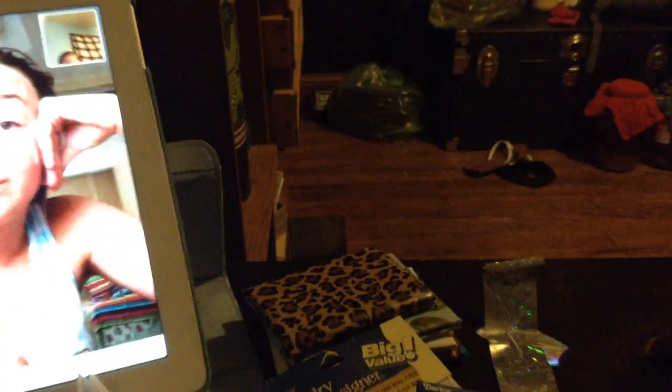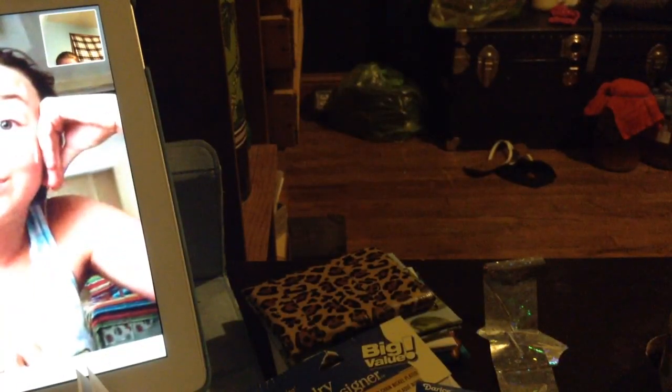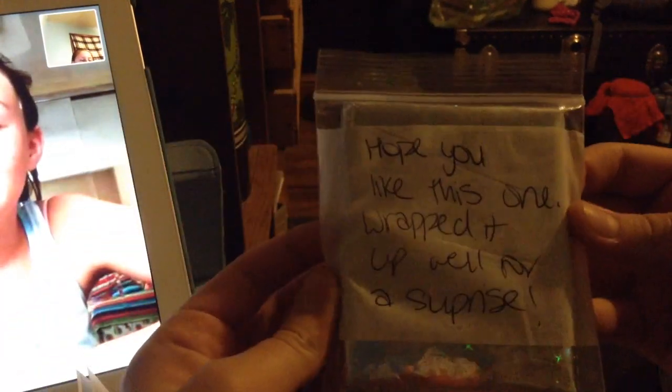And we just gave each other wall access. So now can I unpeel this? Yes. Okay. So then it says, peel here. Wait, what do you mean? And then hope you like this one. Wrapped it up well for a surprise. You have to take it out of the bag and then peel up. Okay, peel. Anyways, it says peel here, and I'm like, wait, what do you mean?